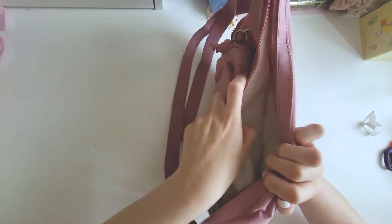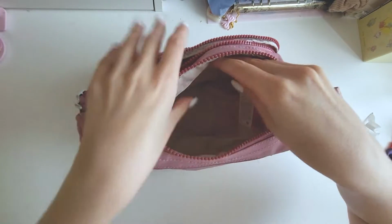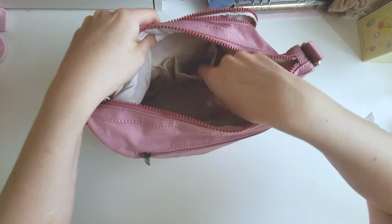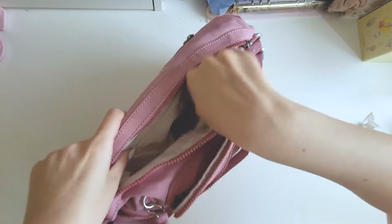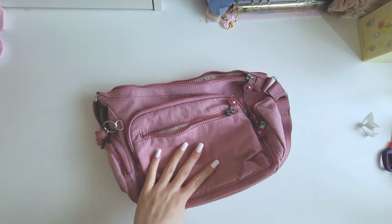And then for the main pocket, dude, this bag is so spacious. We have one in the front here for a pen and a little notebook or a lip gloss if you want to call it. And then this side we also have another zipper. It's pretty standard for most purses, but oh my god, it's so cute! Now let's put everything in.